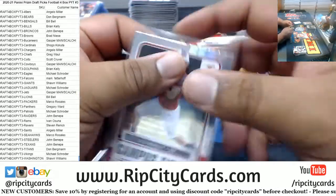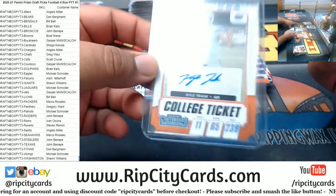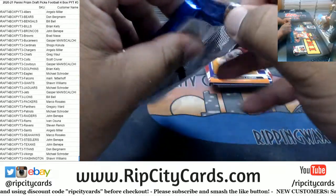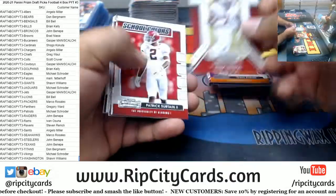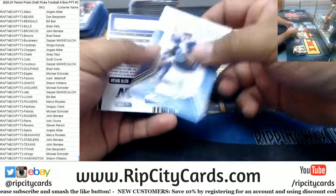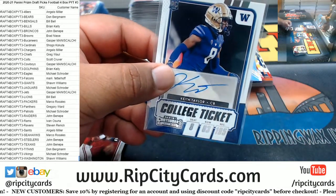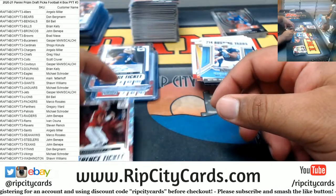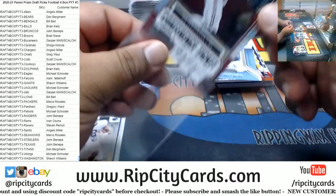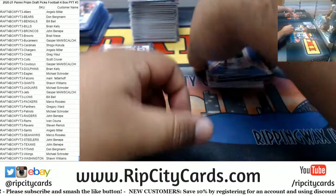We got a Cole Beasley. And it is not on card. It's a sticker. Last but not least, we got Keith Taylor autograph. Gasper, you are very welcome, my friend. A Tua to 199. Nice. And the rest of these are veterans in their college uniform. No one cares about that. And that is going to do it.